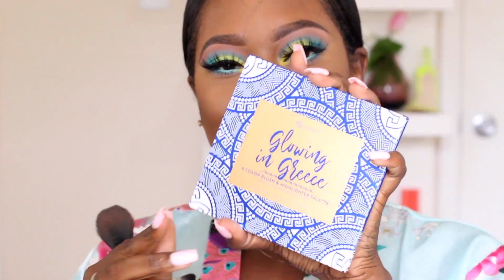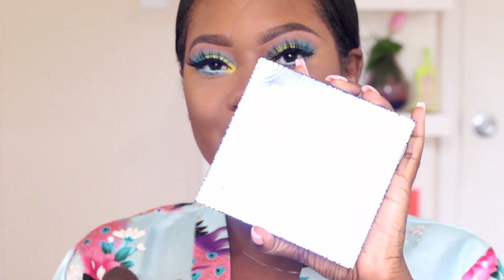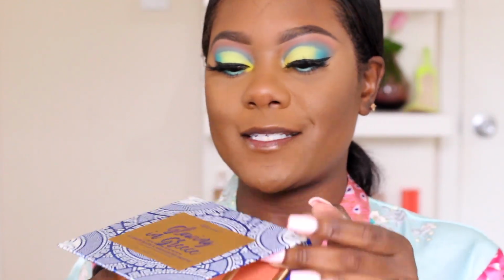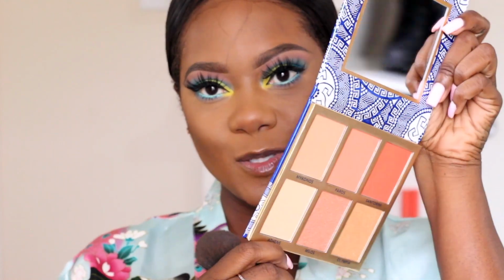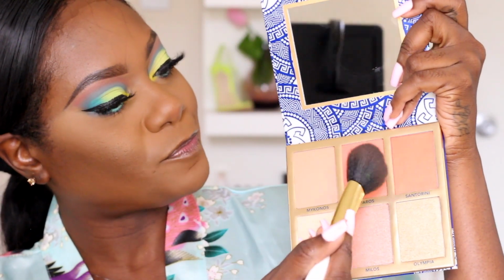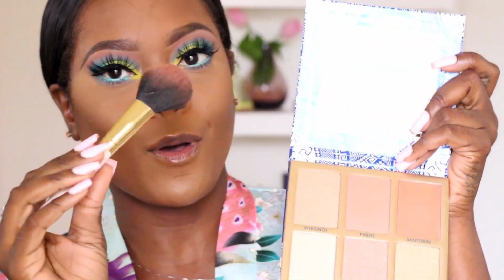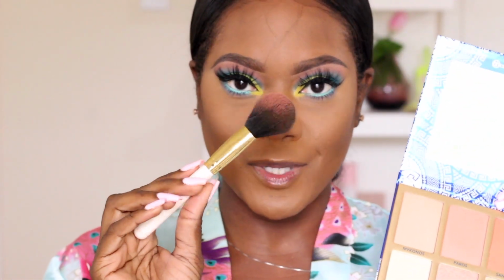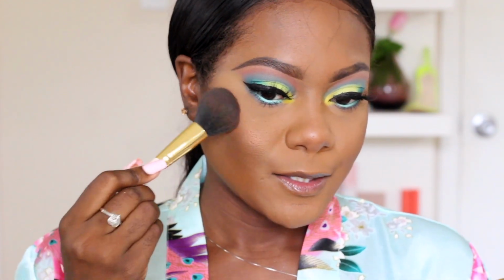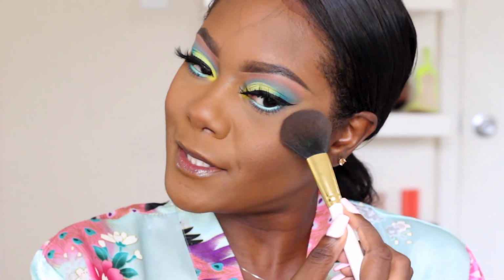So I picked this up from Ulta, and this is from BH Cosmetics, and y'all know how much I love BH Cosmetics too. This is the Glowing in Grease palette, and it is a highlighter and blush palette. As you can see right here, they have some really beautiful colors in this palette, so I had to pick it up. I don't know which color I want to use today. I think I might mix these two, just because I don't know how it looks on its own, but it is so pigmented. So I'm gonna go in really light and just tap on my cheeks.